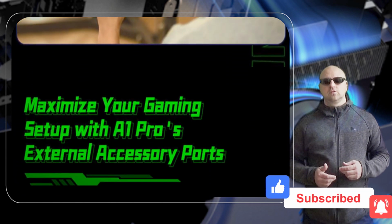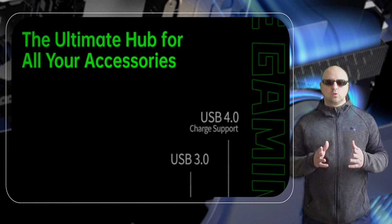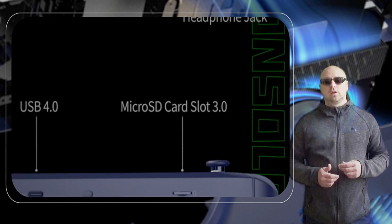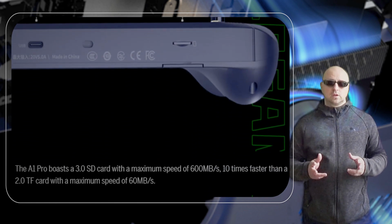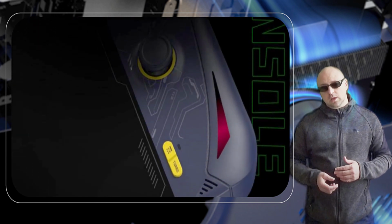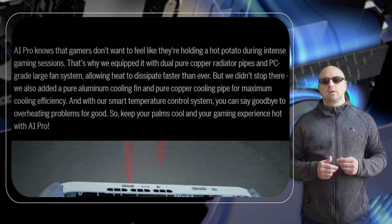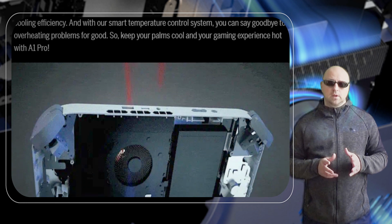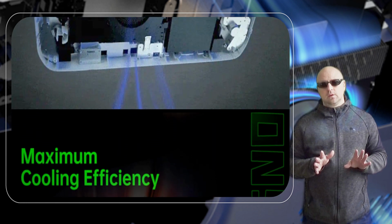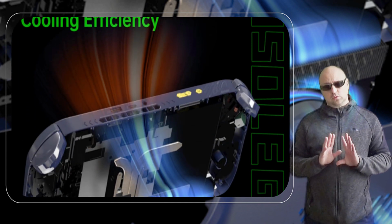According to AOKZOE, the A1 Pro can hit 60 frames per second in games like Elden Ring, which top out at 30 FPS on the Steam Deck. Although that may come at the cost of battery life. AOKZOE says the A1 Pro runs at 28 watts to hit 60 FPS, while the Steam Deck hits 30 FPS at 15 watts. I guess the advantage here is that users have the option to push performance if they're willing to sacrifice battery life, while that 15 watt/30 FPS Elden Ring example represents the peak of Steam Deck performance.